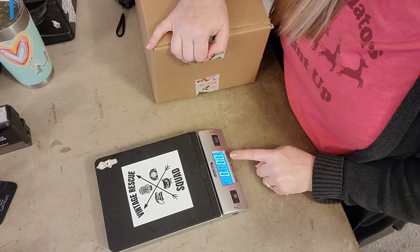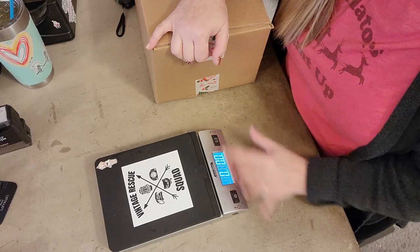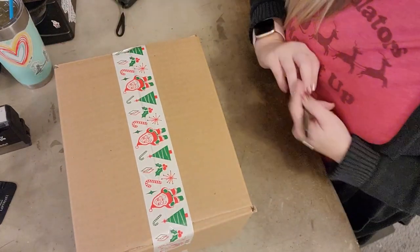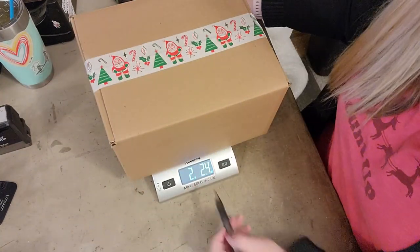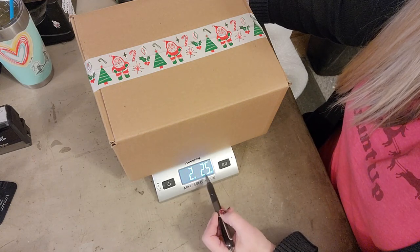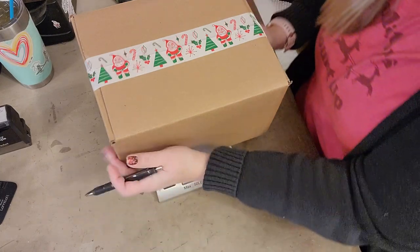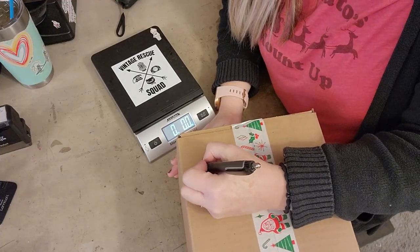There is my scale. Make sure that when you're using your scale that it is zeroed out, that you don't have anything left over from a previous package. And this weighs, let me turn it around so you can see, 2 pounds, 2.4 ounces. Well, nope, 2.5 ounces. So we are going to always go up. So we're going to say it weighs 2 pounds and 3 ounces. So I'm going to write that on the box, 2 pounds and 3 ounces.